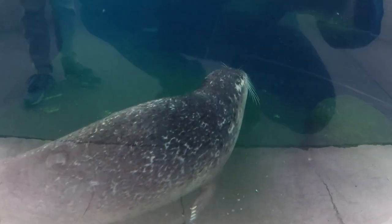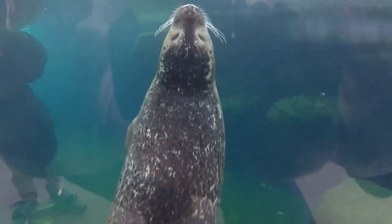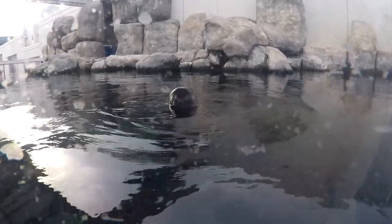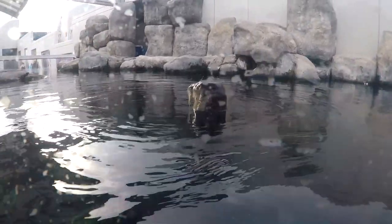There's a seal? That's it. He looked up at him while he was taking his picture. There you go. Okay, there he is. So that's the seals. All right, let's go inside and take a look.